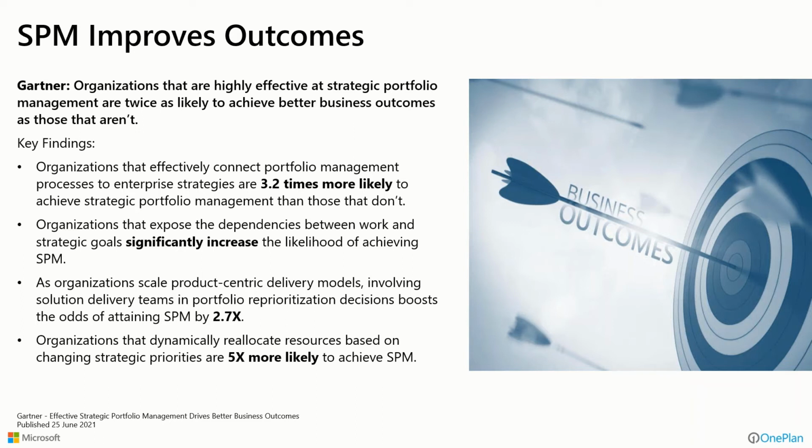Gartner was stating and found in their surveys that organizations that are highly effective at SPM are twice as likely to achieve better business outcomes than those who aren't. So organizations that effectively connect portfolio management to enterprise strategies are over 3 times more likely to achieve the benefits of SPM than those who don't.